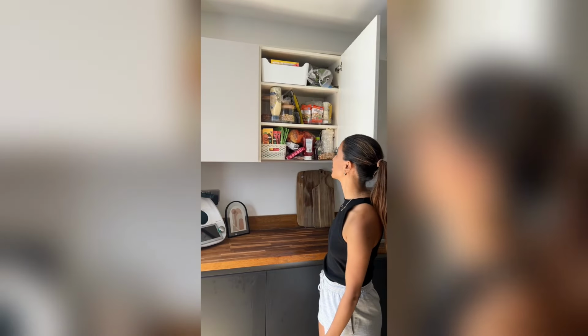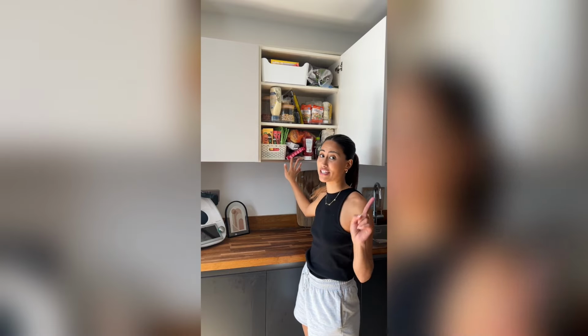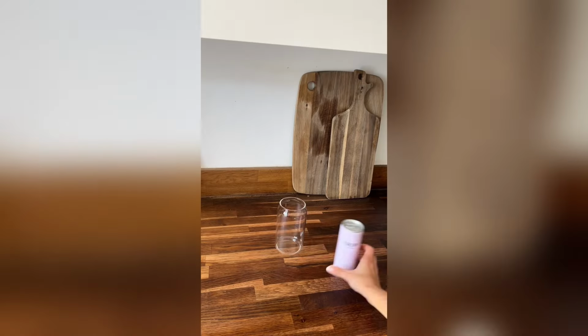Finally time to reorganize and declutter this mess, and I can't wait to show you the final product. So let's grab a drink and let's get started.